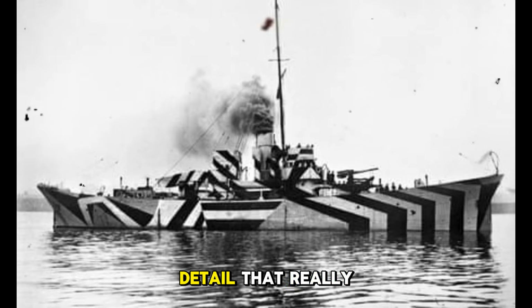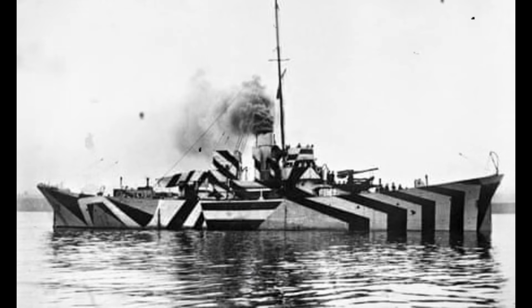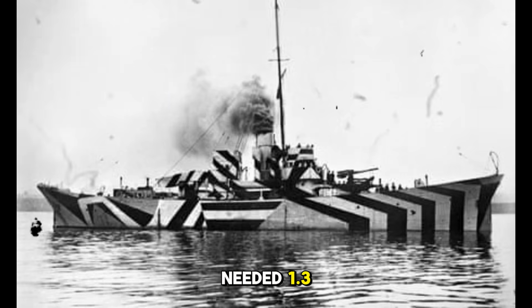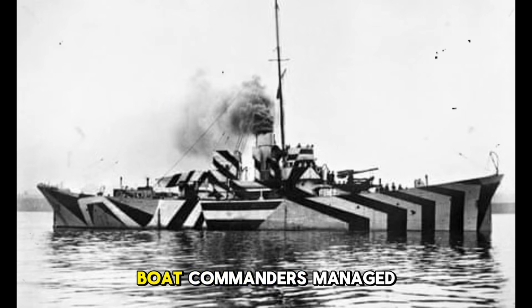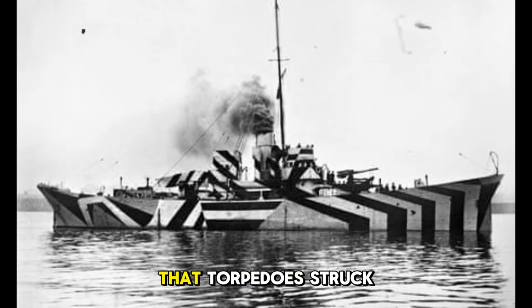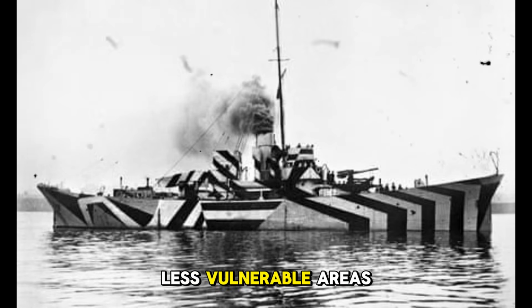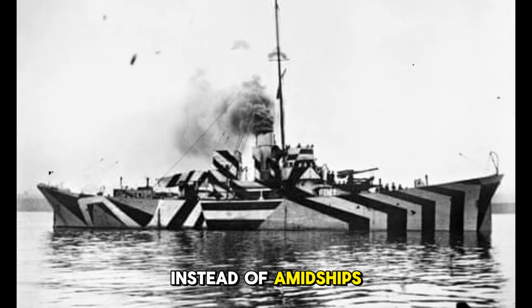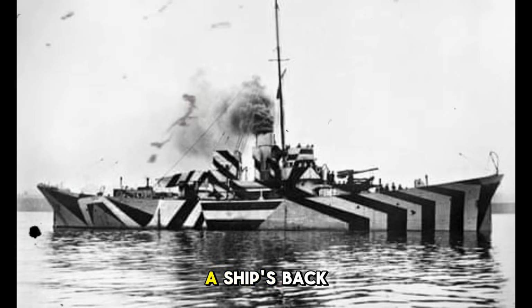But here's the detail that really tells the story. Dazzle ships that were hit required an average of 1.8 torpedoes per sinking. Conventional ships only needed 1.3. Even when U-boat commanders managed to hit dazzle vessels, their aim was off enough that torpedoes struck less vulnerable areas, forward or aft of the critical machinery spaces instead of amidships, where a single hit could break a ship's back.